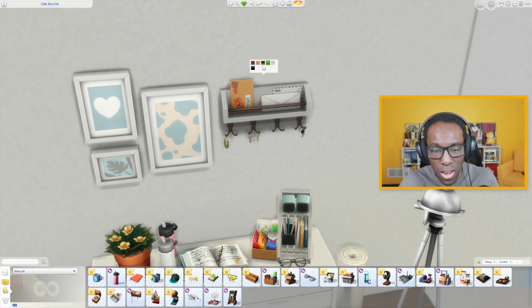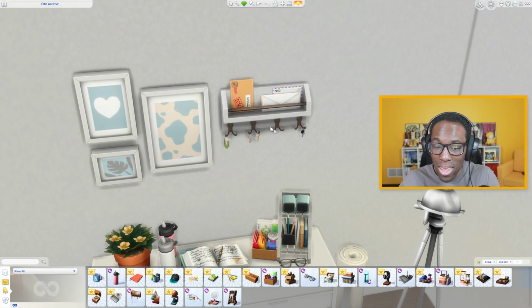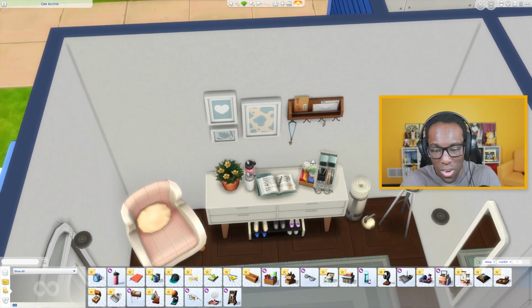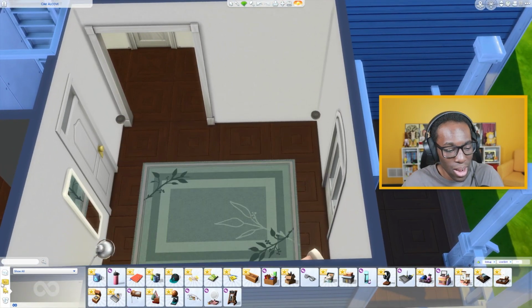Wait, I didn't notice that it changes. So each swatch has a different thing. Oh, it looks really cool. I'm gonna make it accurate to mine. So mine's more darker. It's like this shade, but it has keys on here, but maybe we'll just go with this one because I do have a lanyard that hangs down like this. So we'll put that there for now. I like that. That's speaking to real life for me, and that makes me very, very happy.